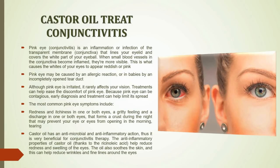Another very common eye problem is the so-called conjunctivitis, which is also called pink eye, which is caused by an inflammation or infection of the transparent membrane, the so-called conjunctiva, that lines your eyelid and covers the white part of your eyeball. And when small blood vessels in that conjunctiva become inflamed, they become more visible, and that is what causes the white of your eyes to appear reddish or pink. Pink eye may be caused by an allergic reaction also, or in babies by an incompletely opened tear duct. And although the pink eye is irritated, it rarely affects your vision.